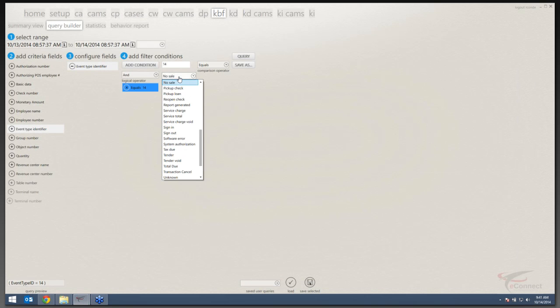And obviously every site's going to be different. Transaction cancel was what number? 28? 28, yeah. So it's still 28 on this Micros system. Now each system is different, and obviously your IT has the ability to change those things up. But in general, yes, it should copy over. If it doesn't, you let us know and we'll make sure to get the queries corrected for you.